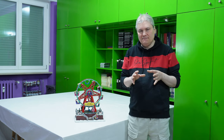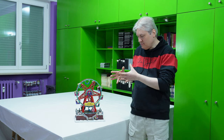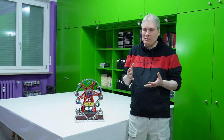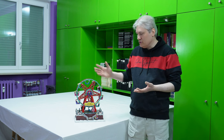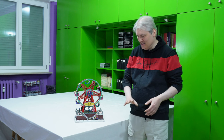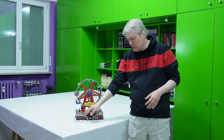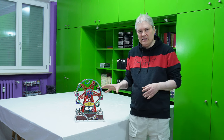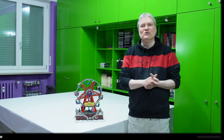I will start the restoration. I will start to try to restore it, and maybe I will need to pause for a week in order to get some spare parts. I don't know. Then I will need to clean it because it is absolutely dirty. Then to repaint some parts, to glue some others because they are right now detaching. But I like this version. Let me check if I can restore it.